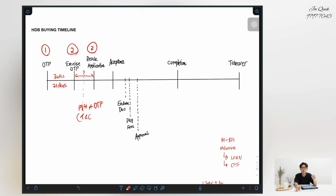So usually if both the buyer and seller have a straightforward case, we will submit the resale application after the option has been exercised. However, if there's any special request from either the buyer or seller side, then we will so-called delay the resale application.